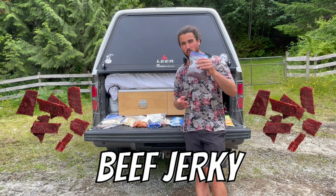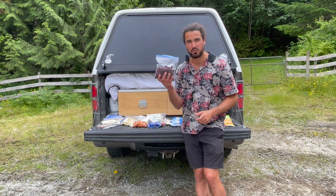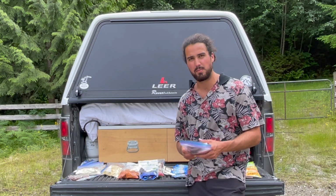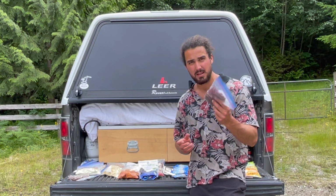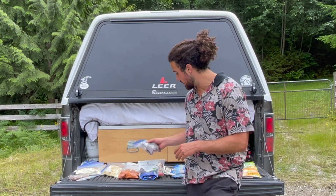This is probably the number one hiking snack in the world and probably up there with one of my favorite food groups. I love beef jerky, and if I was a rich man and had loads and loads of money, I'd probably eat beef jerky every day. But if any of you have ever bought beef jerky, it's quite expensive, but we always have beef jerky.